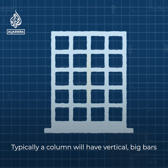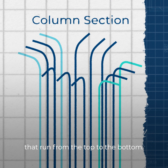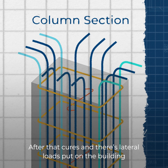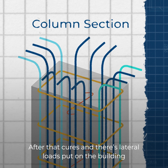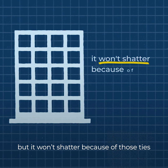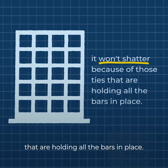Typically, a column will have big vertical bars that run from the top to the bottom. What we want to see is another reinforcing bar wrapped around the outside of those big vertical bars. You cast concrete into the form. After that cures and there are lateral loads put on the building, that column can sway and it can bend, but it won't shatter because of those ties that are holding all the bars in place.